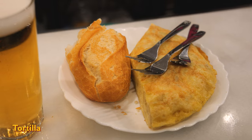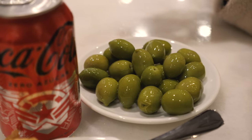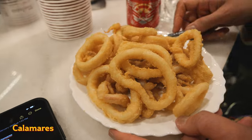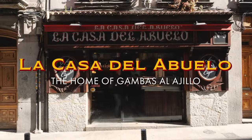AG also washed it down with a small glass of beer because it seemed like every table had a beer too. I also love that they give free olives every time you order, so make sure to grab a massive stash of alioli sauce to sauce everything up, because alioli makes everything better.